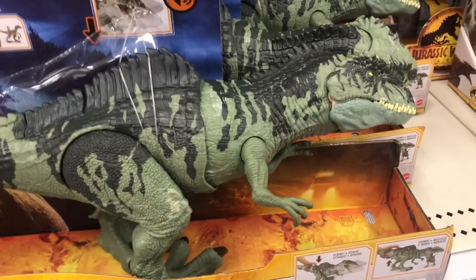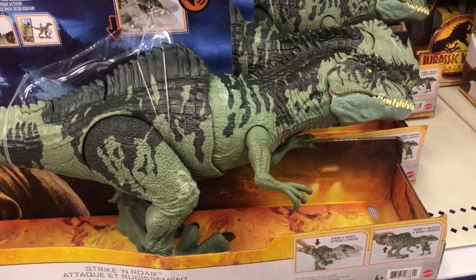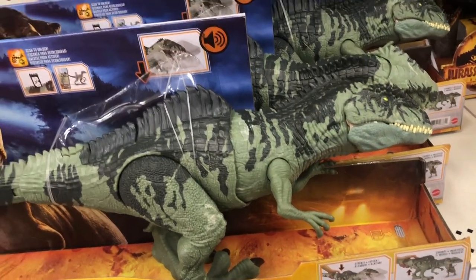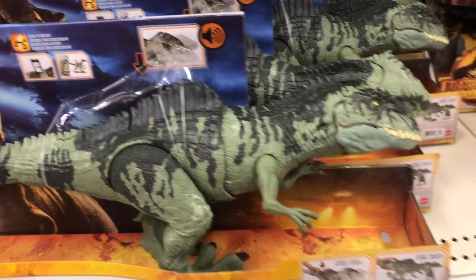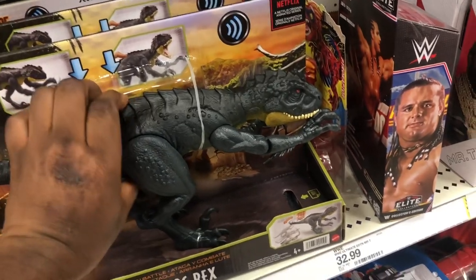Will I get this figure for my collection? No. But for what it is, it looks nice. But like I say in my review, I'm never going to get the Giganotosaurus figure. Never, never, never. No. And the Scorpius from Camp Cretaceous.